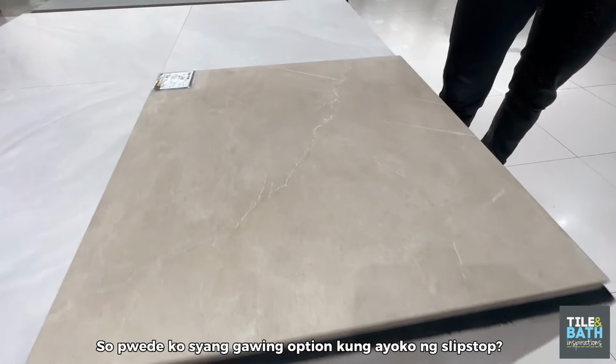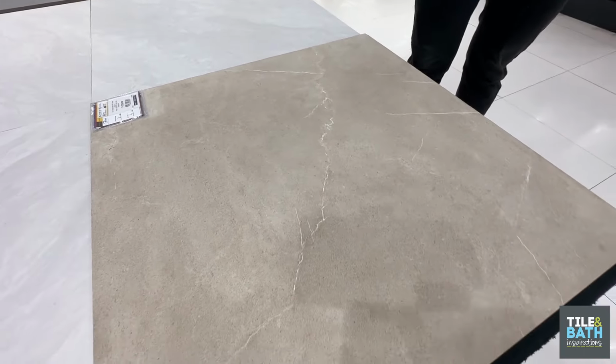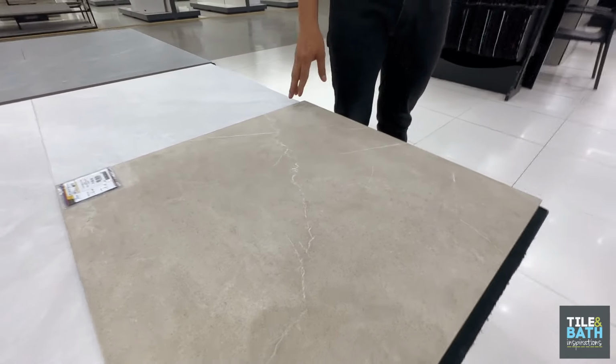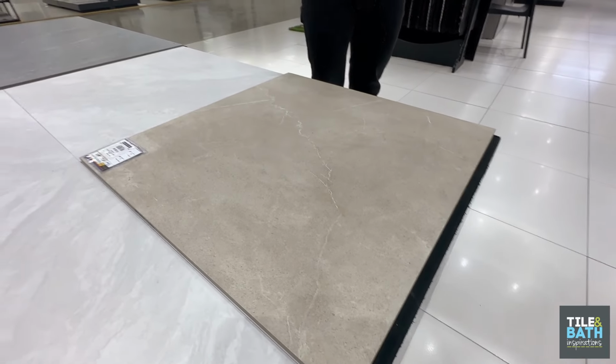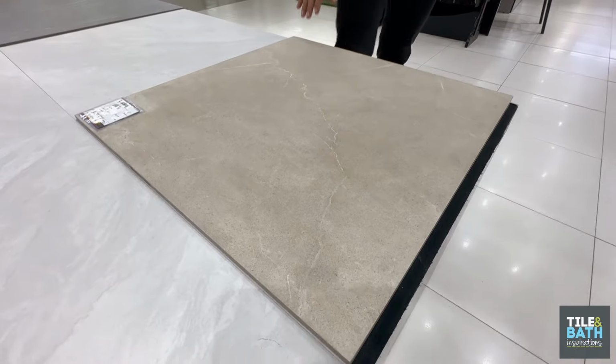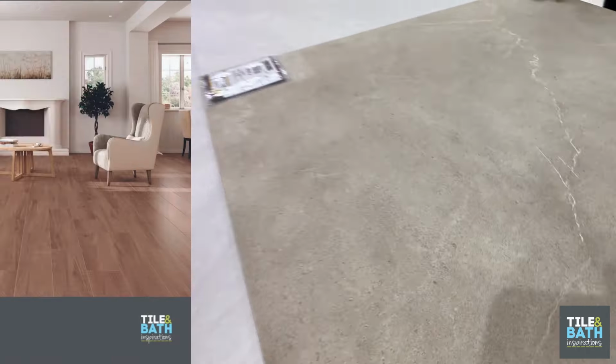So pwede ko siyang gawing option kung ayaw ko ng slip stop? Pwede ma'am. Kasi po, ano rin naman po siya, anti-slip. Tsaka porcelain din po. Anong size nito? Ito, 60x60 po siya. Then, matte finish po siya. Pwede nyo rin po siyang gamitin kahit sa mga kitchen.